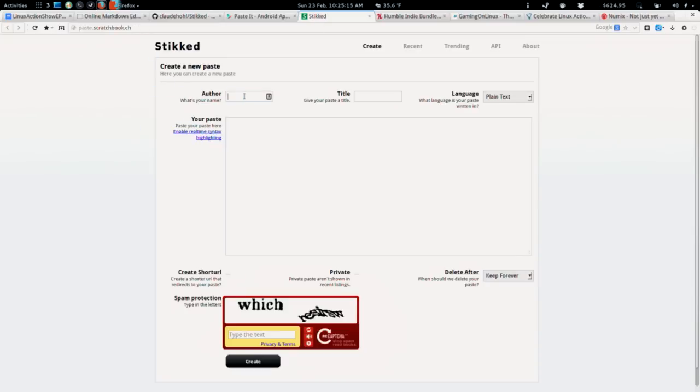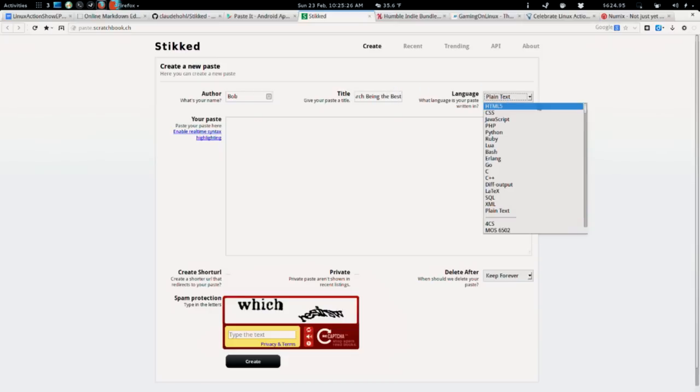You can see you put in the name. So like for us, we'd say the author's name was Bob, and he wanted to talk about Arch being the best, right? And then it also supports multiple different languages like HTML or C++, so it can do a little syntax recognition. That's really handy because it'll do proper formatting for those kinds of things. It doesn't have Markdown, though, which is what I was hoping for. But that's okay. It could be coming down the road.